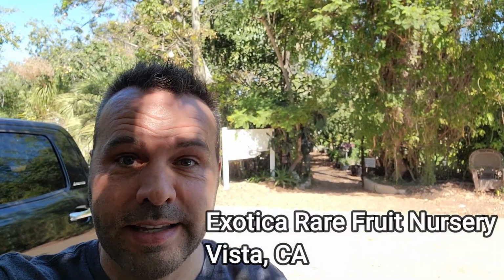Different layout, but similar. And because it was the first place we were stopping, I have a feeling though our next stop at Exotica Rare Fruit, what was it, Exotica Rare Fruit? Anyway, it's in Vista, and I think that's going to be a very fun place, and I have a feeling I'm going to be spending some money here. Well, the entrance to Exotica looks like a jungle, so I'm excited to get inside.